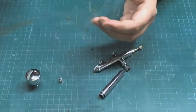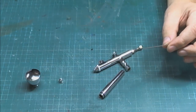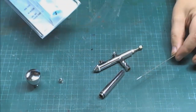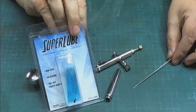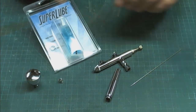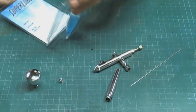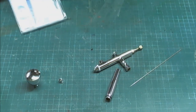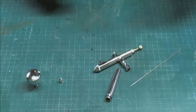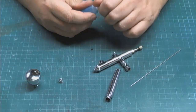Okay, so once you've done that and you've cleaned all the gunk off, you want to take a little bit of lubricant. And you're going to do this periodically. The lubricant that we have here is Super Lube. This is from Iwata as well. This retails for around $10. This little tube of lubricant is going to go an awful long way to help with the airbrush.